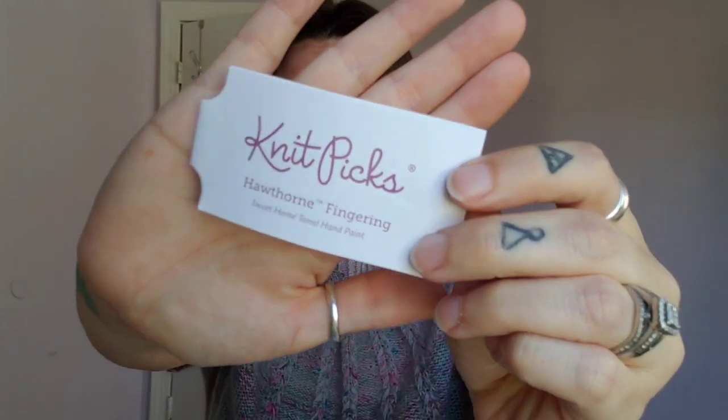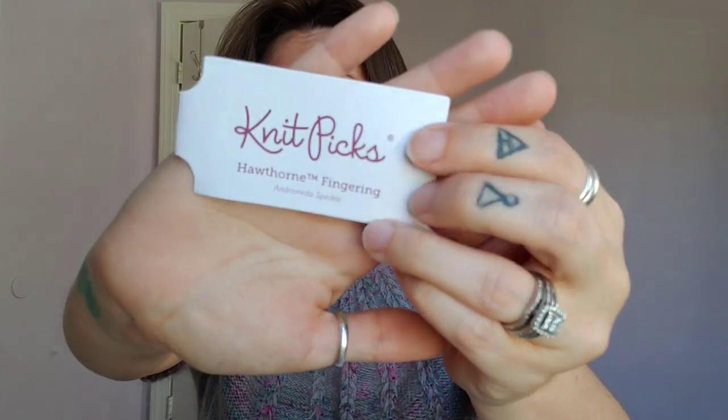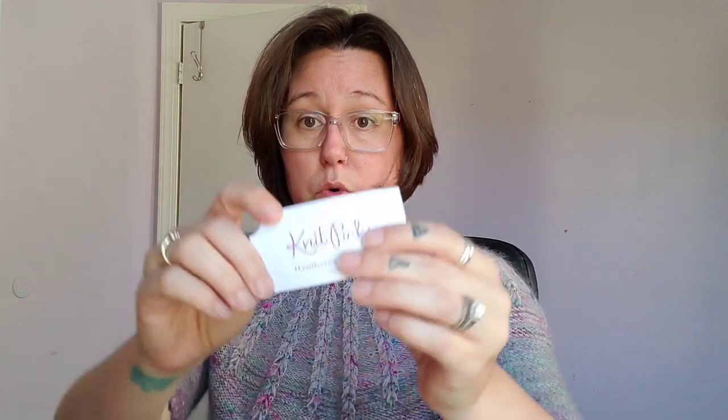The other 3 colorways are as follows. If I can remember which one is which, that would probably be helpful. I'm not going to remember. So they're all Hawthorn fingering. Some of them are tonal hand painted, which is the Home Sweet Home. Andromeda Speckle, which I believe is the top colorway. And then Woodstock.